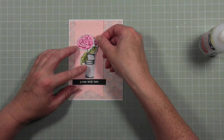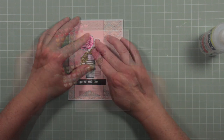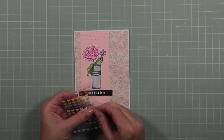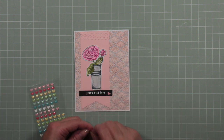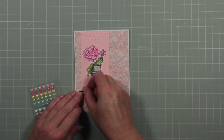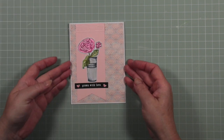I deliberately coloured my image in grey and pink because those are colours on the background piece of paper. When you're thinking about designing your cards, think of ways that you can pull all the colours in together and have a colour palette in your head when you begin. 2 little pink hearts complete this card.